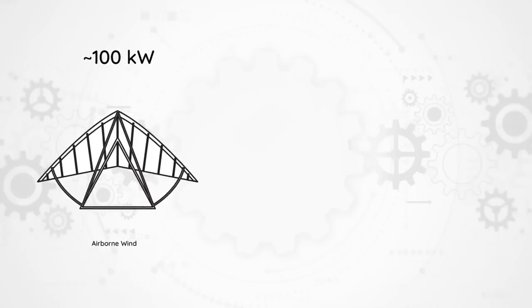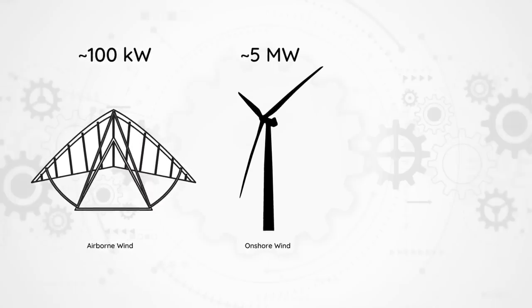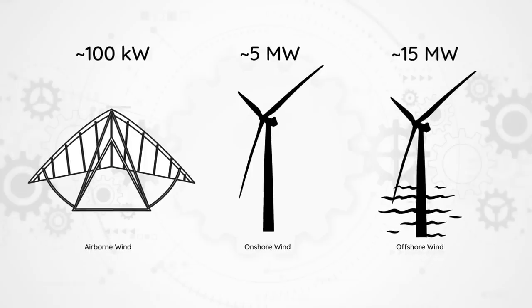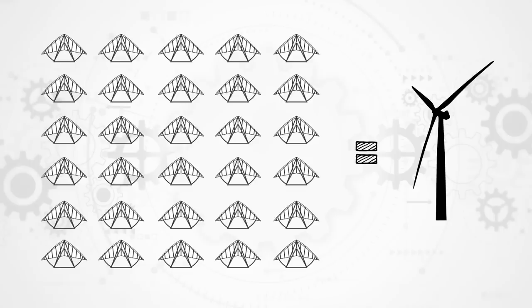For comparison, conventional onshore wind turbines are 25 to 50 times bigger than that at 5-ish megawatts, and offshore are around 15 megawatts today, soon to be 20 megawatts. There are plans to increase airborne wind areas to reach 500 kilowatts in the next few years, but you'll still need 10 to 30 of those to match a single conventional wind turbine. Other than SkySails and Kite Power, other companies are following with 50 to 150 kilowatt systems that should be ready by 2025.